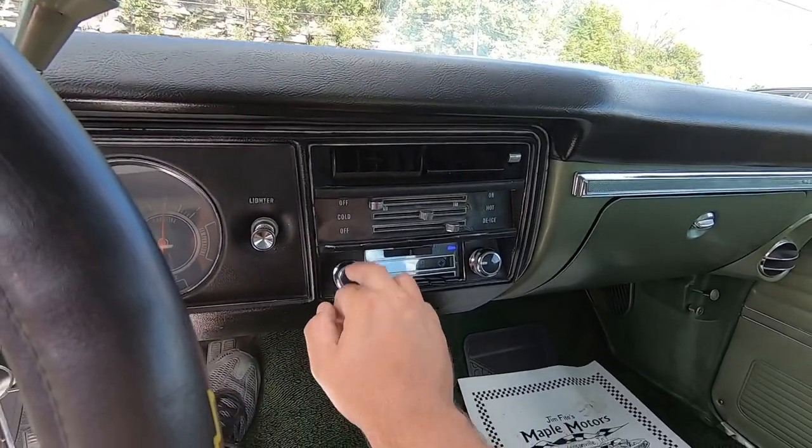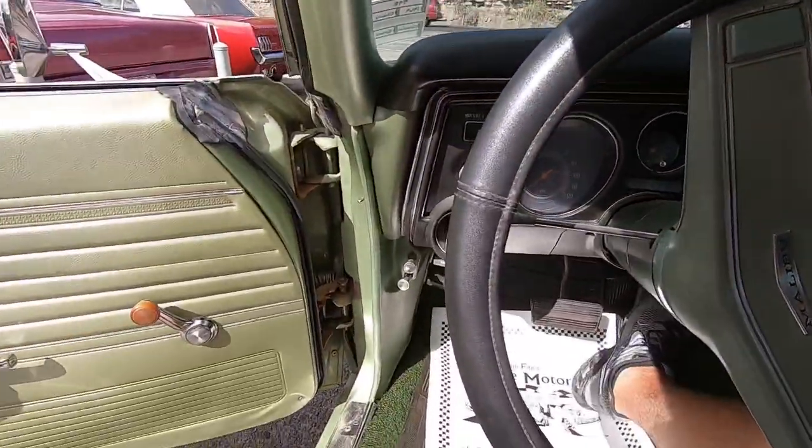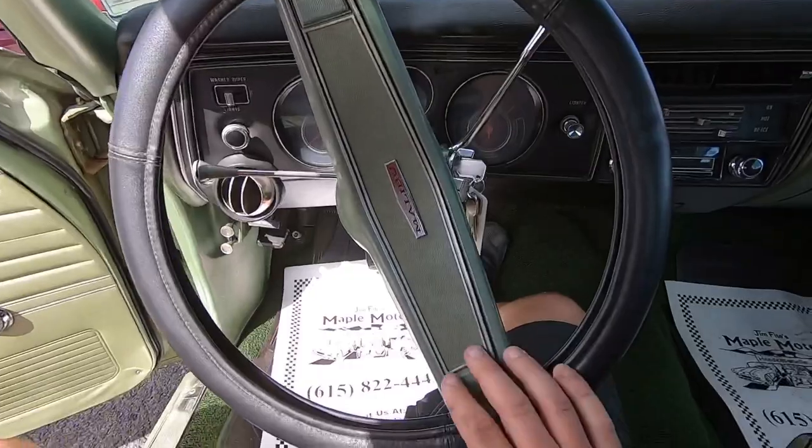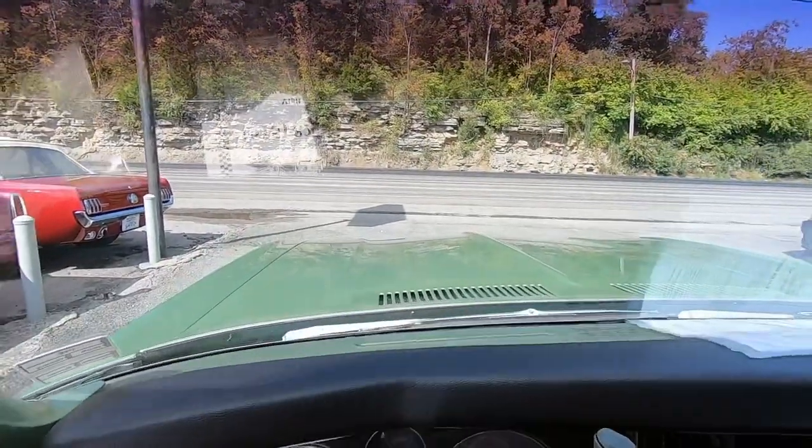We jamming. That thing sounded kind of sick, didn't it? All right, try this horn. Horn works. Let's see how she drives down the road.